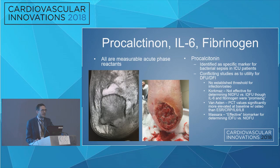We can't seem to find any sort of value that says, this is clinically significant for determining whether there's something that's osteo. And the literature kind of reflects that as well. There are a few studies that say, yes, this is definitely a good way to determine this, and that the higher the procalcitonin goes, the more likely this is to be osteomyelitis. And others, it shows that it's not really advantageous.